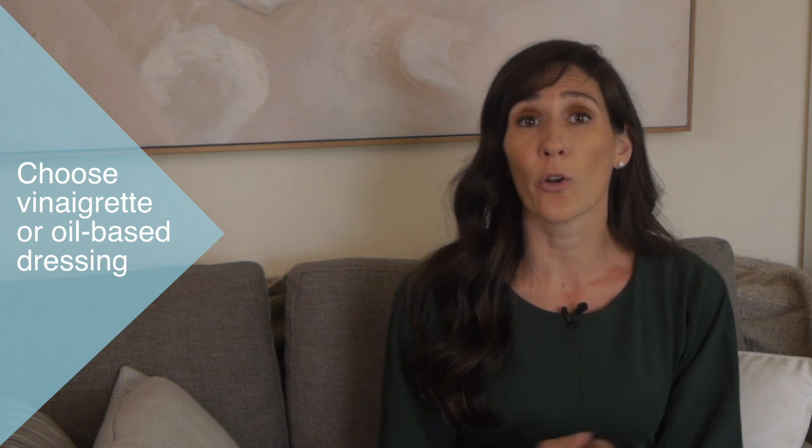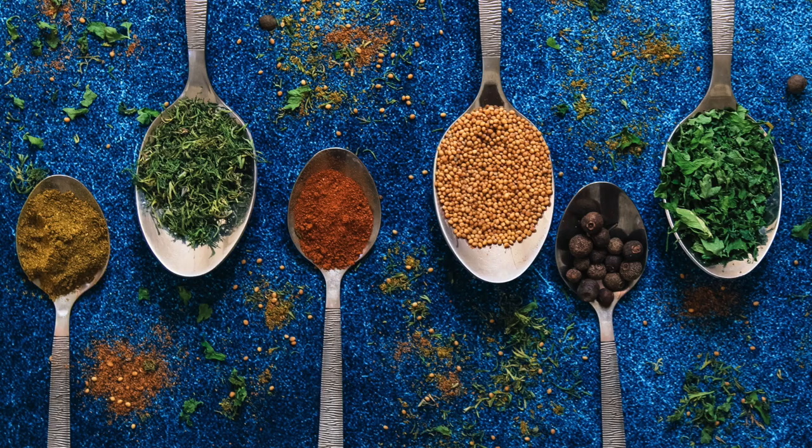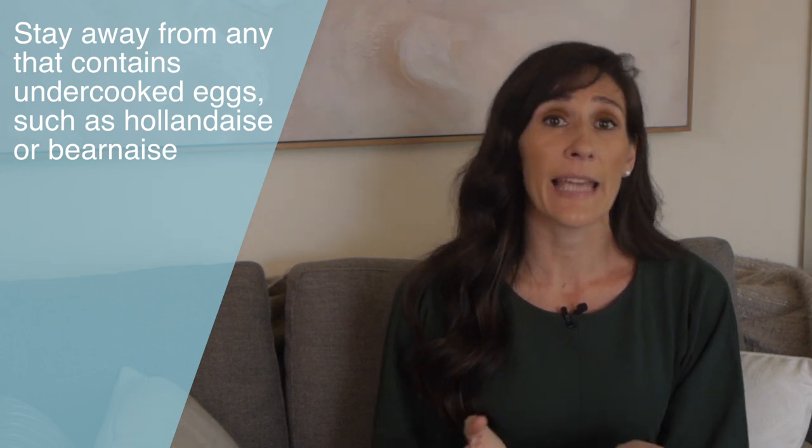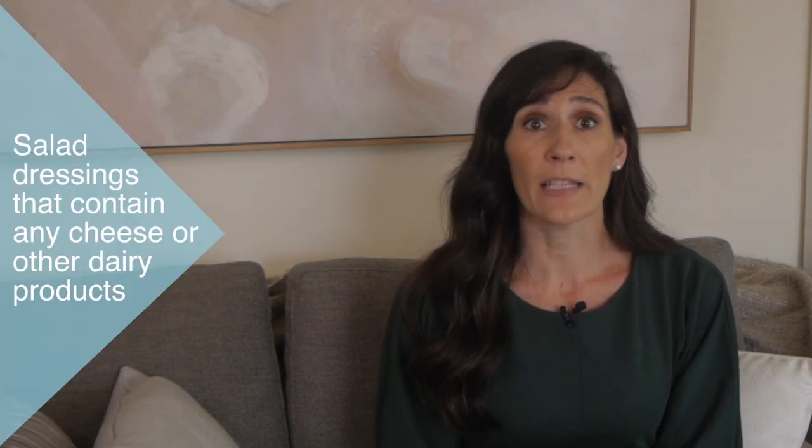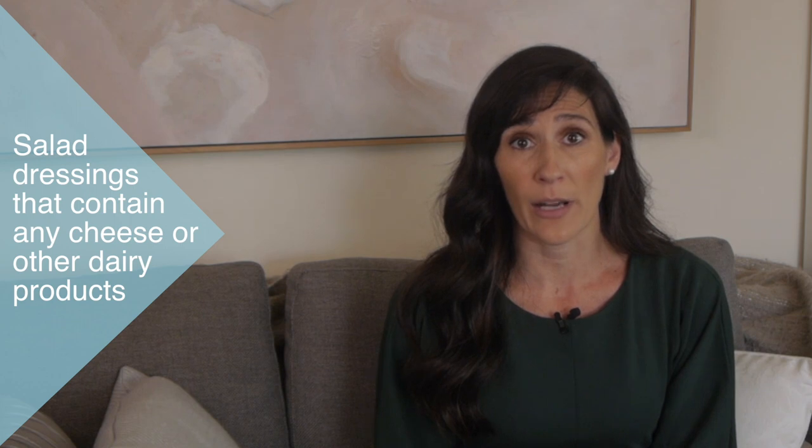Next, we need a great salad dressing. Dressings can obviously add a boost of flavor and difference to your salad, so don't shy away from being creative with your salad dressings. But preferably, choose a vinaigrette or an oil-based dressing. And if you want some more oomph, then try mixing in different herbs, spices, or flavorings. What you do need to be careful of is salads that contain undercooked eggs, such as hollandaise or béarnaise, or salad dressings that contain cheese and other dairy products. Now, the dairy products, they're obviously fine if they are pasteurized, but you're just going to have to check the label to double check that they have been pasteurized.